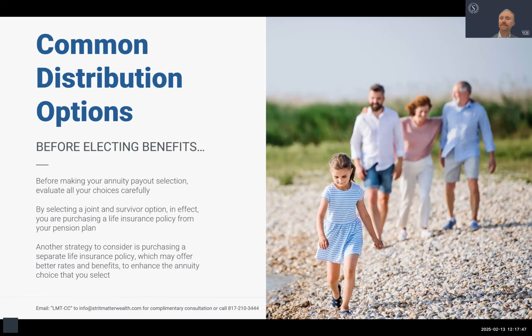So if your spouse dies in the 6th year, you're stuck at that lower level. And so what pension maximization looks at is using life insurance to remedy that. And Kelly, I'll let you talk about that in the next slide. Okay. Yeah, let's talk about how that works.